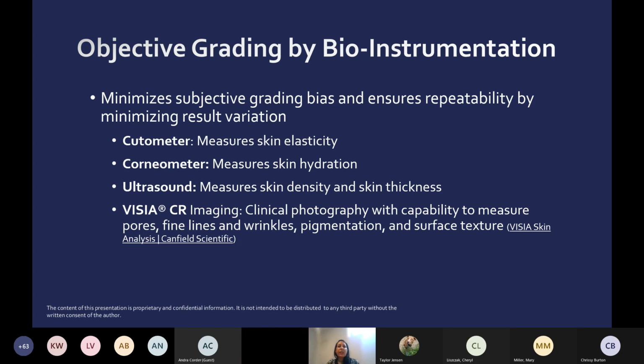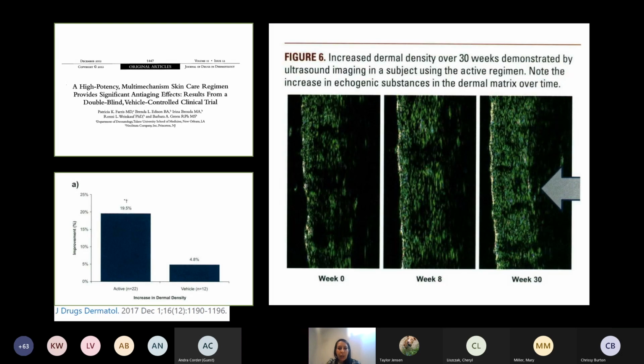And Vizia CR has a really robust tool that can also measure wrinkles, pore size, photo damage, brown spots, dark spots, you name it. The company Canfield has a really robust method of visually measuring different types of analysis on the face. So this publication we talked about before is a high potency multi-mechanism skincare regimen. It's a double-blind vehicle-controlled clinical trial.